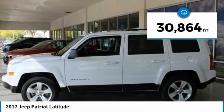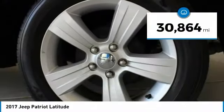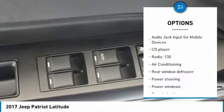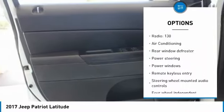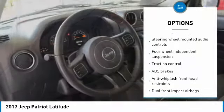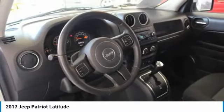This vehicle has less than 35,000 miles. Here are some of this vehicle's great options: traction control, dual airbags, air conditioning, power steering, aluminum wheels, center armrest, fog lights, CD player, rear window defroster, power windows.